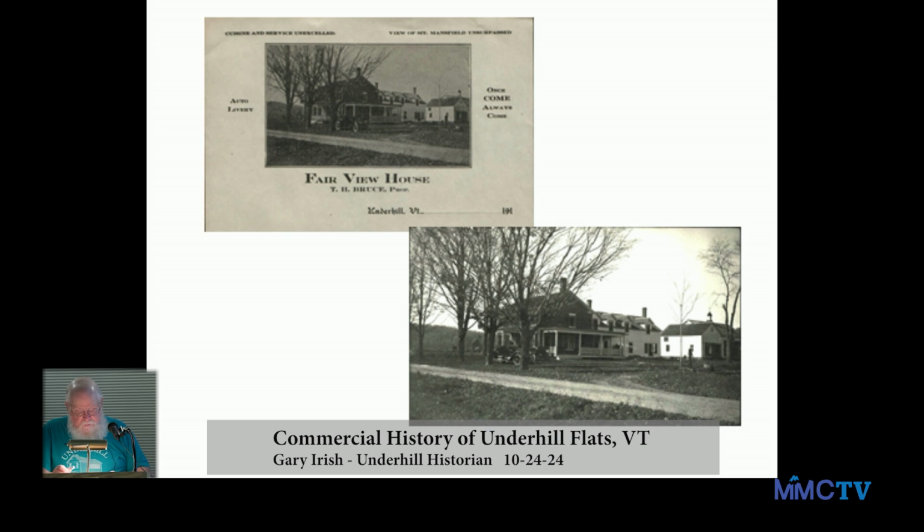That was established by Frank Jackson about 1900, but Thomas and Carrie Bruce bought it about 1905 and operated it for a number of years. And one of the things that was popular at that time for tourists was that they could come in on the train from somewhere, or even, for out-of-staters, and stay in some local place and maybe go hiking up on the mountain for a day or two and so on. And so this was a popular stop for that sort of activity.